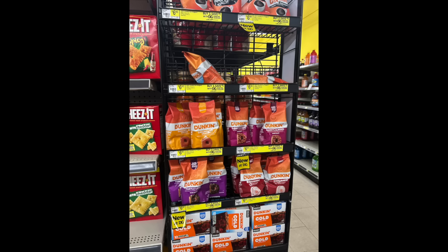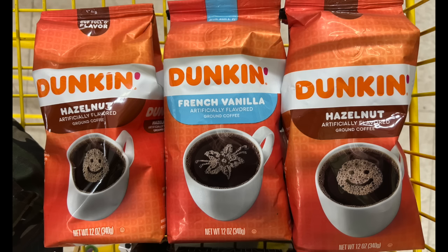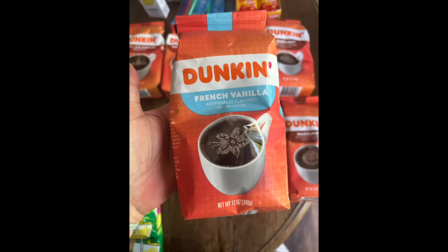Now you're going to have to look for these on an end cap with the other bags of the Dunkin' coffee. This was part of the Friday penny list, and everything is a penny until they reset it. If you look at these flavors: hazelnut, vanilla, and then there's a Colombian one. At the very bottom, it says 12 ounces.